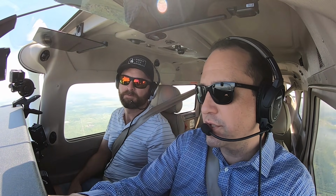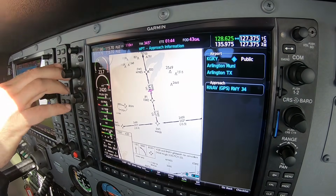The really nice feature is it shows you who you're talking to, whether you're on tower or approach. Oh, yeah, that's cool.